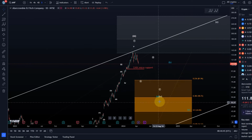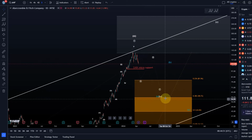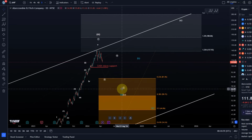Point is, these corrections can always extend, but certainly as soon as we have this circle A reached, I think there should be a substantial bounce. And then once the circle C is done as well, it should be a substantial bounce. And if they turn impulsive, or, well, the thing is, we're dealing with a large diagonal, so it might not be impulsive, but therefore it will be difficult to determine really if a low is in.